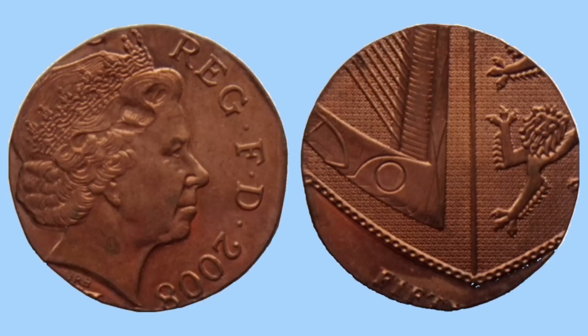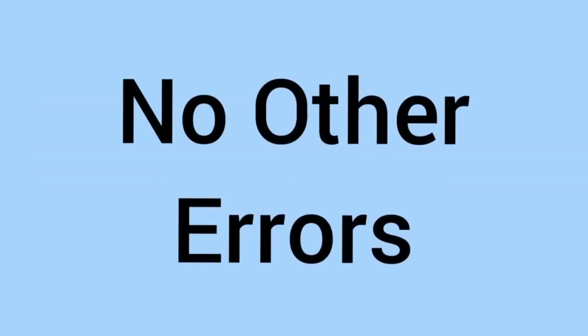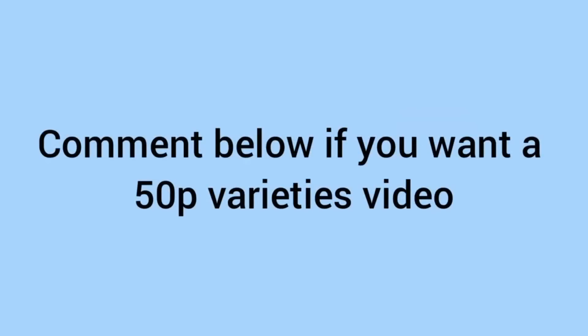Now there's no real exact price for this coin, but the estimates in value for this are around £600 to £1,000, so definitely look out for things like this, errors in metal and strike on your coins. Now there are no other errors, as per se, like properly errors. There are a few varieties, and please do comment down below if you want a 50p varieties video.